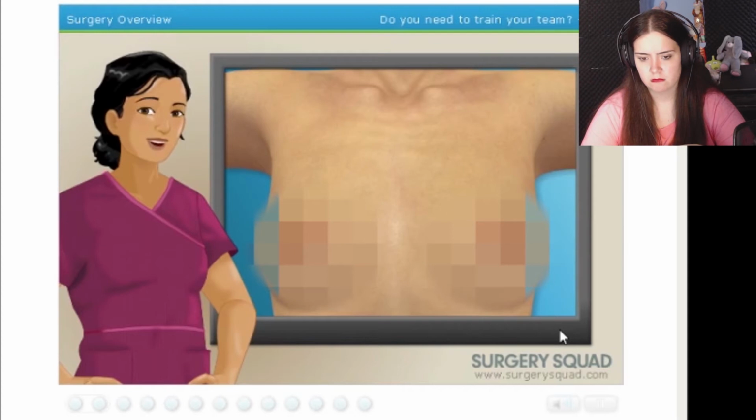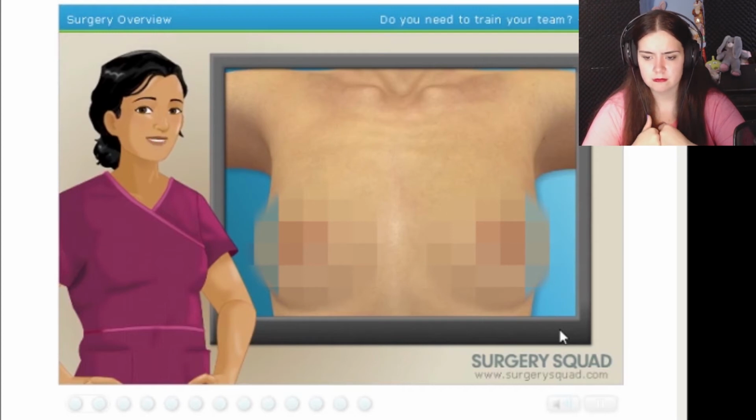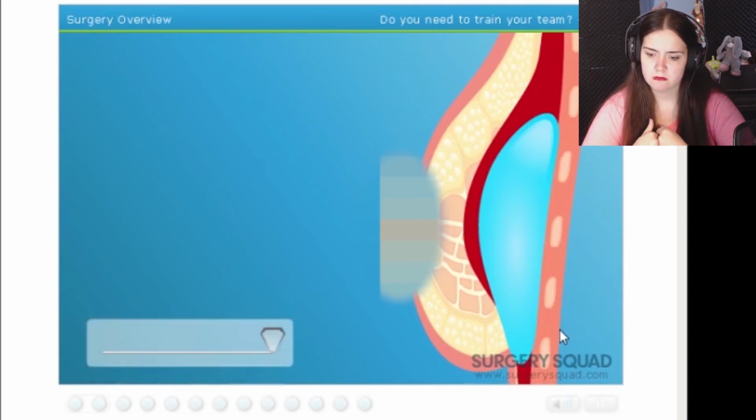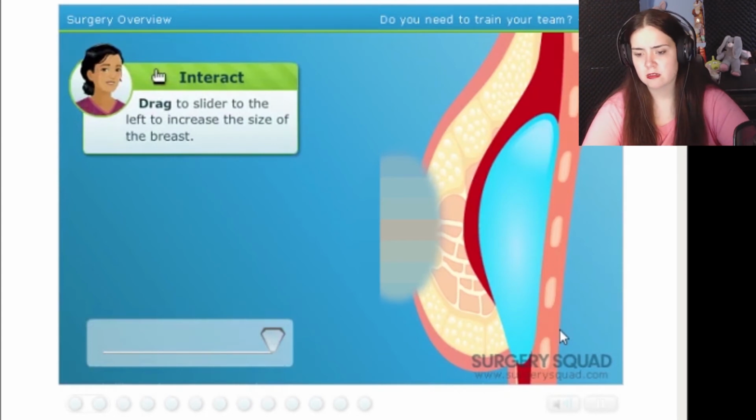She has spent time with her doctors to understand what is involved in the surgery, as well as the benefits and risks. Her surgeon offered a computer program that simulates what the patient would look like with different breast sizes. Use the slider to demonstrate to our patient what she would look like with different sized breasts.